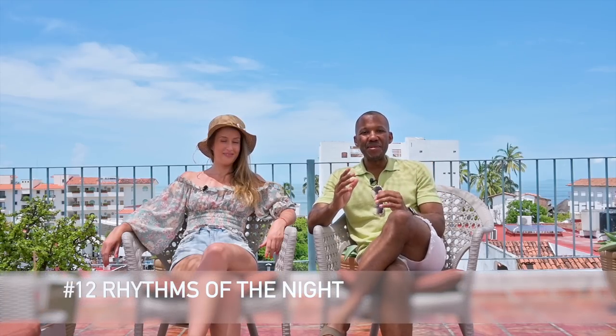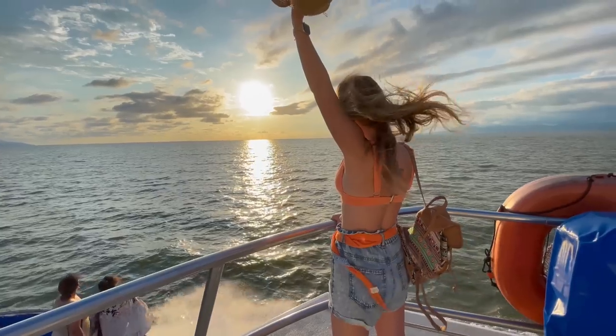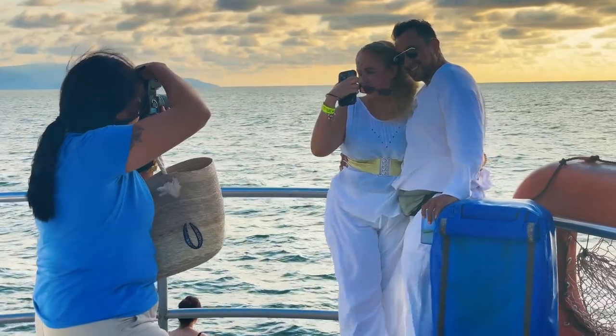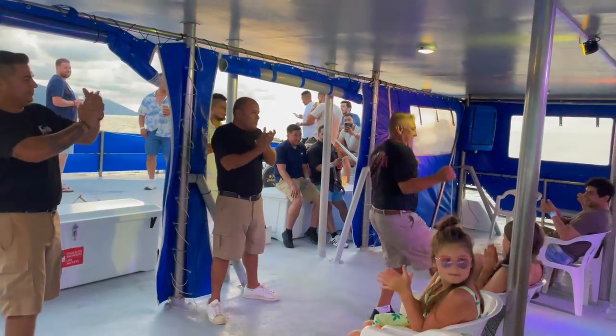Here's a really exciting one for you. This is Rhythms of the Night. This is a full tour that is a nighttime dinner show. You take a ship out to this private beach. Nobody can get to it. It's an hour-long boat ride where you get to see the entire city, beautiful views, open bar. There is music, a little bit of shows.